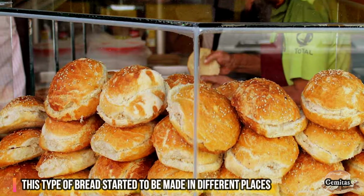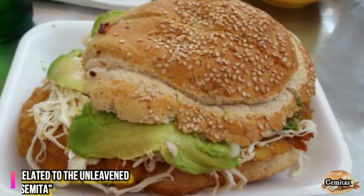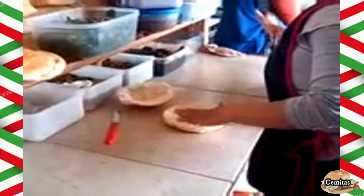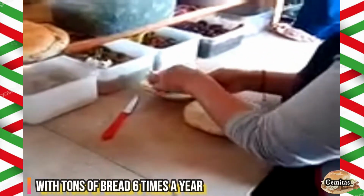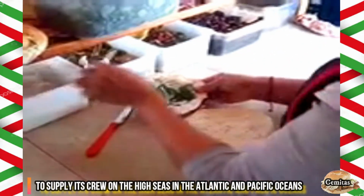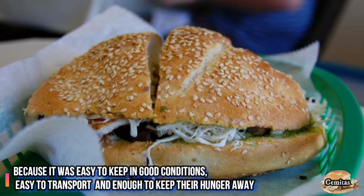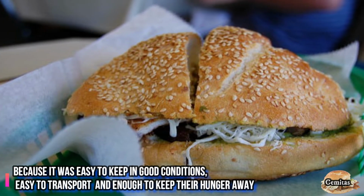Then, this type of bread started to be made in different places such as bakeries. The name of Cemitas is related to unleavened bread of Jewish origin, semita, cultivated in Spain. The state of Puebla used to pay tribute to Madrid with tons of bread 6 times a year to supply its crew on the high seas in the Atlantic and Pacific Oceans. This was also a food for workers and artisans because it was easy to keep in good conditions, easy to transport, and it was enough to keep their hunger away.